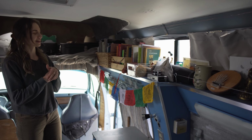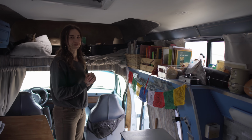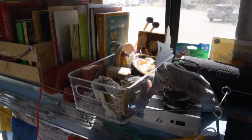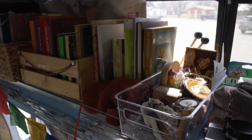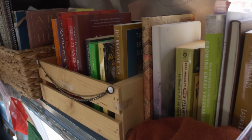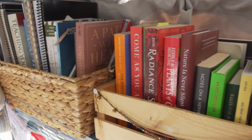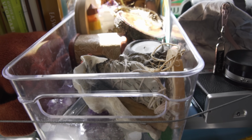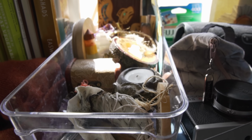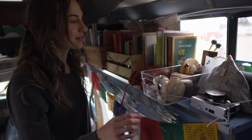Yeah, over here is kind of my little hobby zone. I love to read and have a really hard time letting go of books, so I actually just purged so many. This is what I'm left with now, but I have quite a few books that I like to look back and reference, so that's that. And this is my little trinket box that has a lot of little things that I've collected over the years that have a lot of meaning to me.